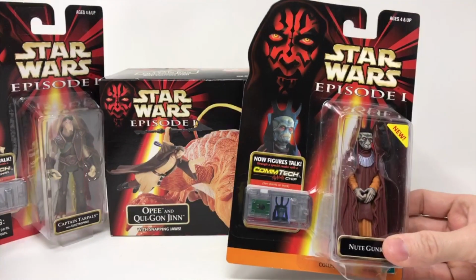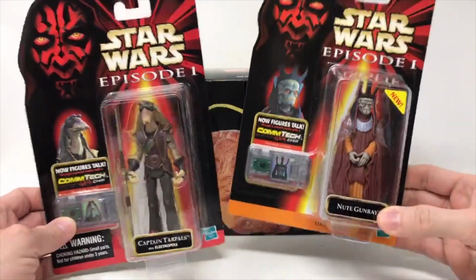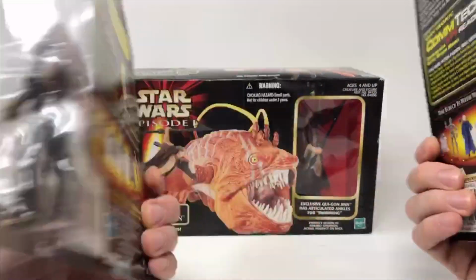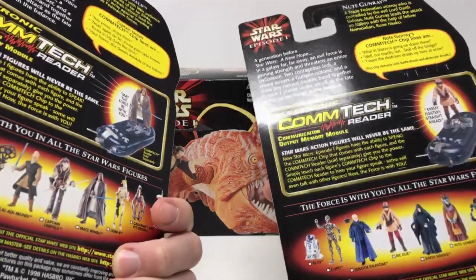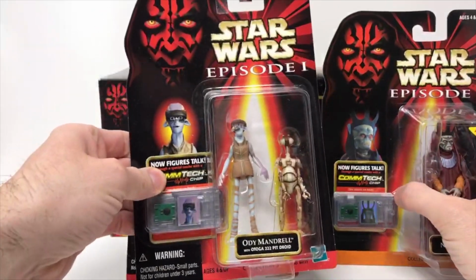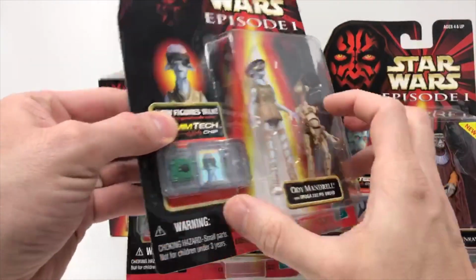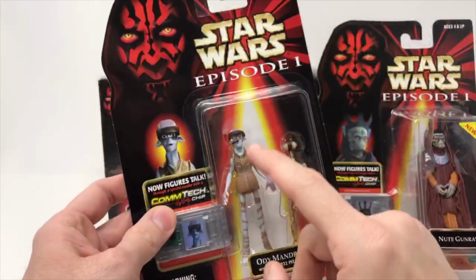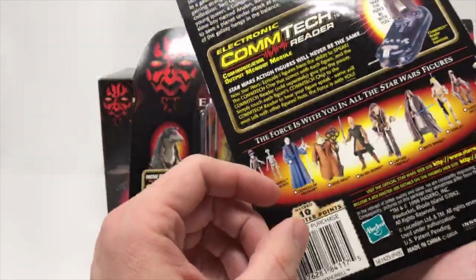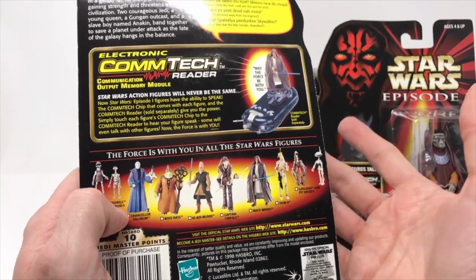Since today is the anniversary release of The Phantom Menace 21 years ago, I thought we'd just highlight some really cool figures. This is Nute Gunray, bad guy. We've got Captain Tarpals here. Yes, these are mine, and these are originally in the package. And as you can see, they come with the stand, Comtech chips. Even got a more unique figure out here called Ody Mandrell, and I love to have characters from the pod race. There were a lot of these, and not this one in particular, but a lot of the pod racing characters became very sought after. Gasgano, the pit droids were, I think, what more people wanted.